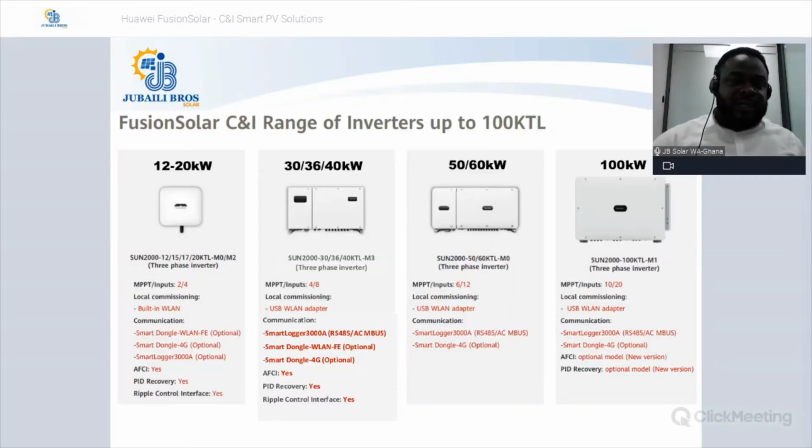So let us introduce them in detail. So here we see the ranges as I indicated earlier. This is the small, this is the medium size range, and this is the mega 100 kilowatt inverter. So the 12 to 20, which is 12, 15, 17, 20 kilowatt, you could see the product features all here. Each has two MPPTs, and each MPPT has two strings, making the strings 4 in total. So you can connect a total of 4 strings to this inverter.